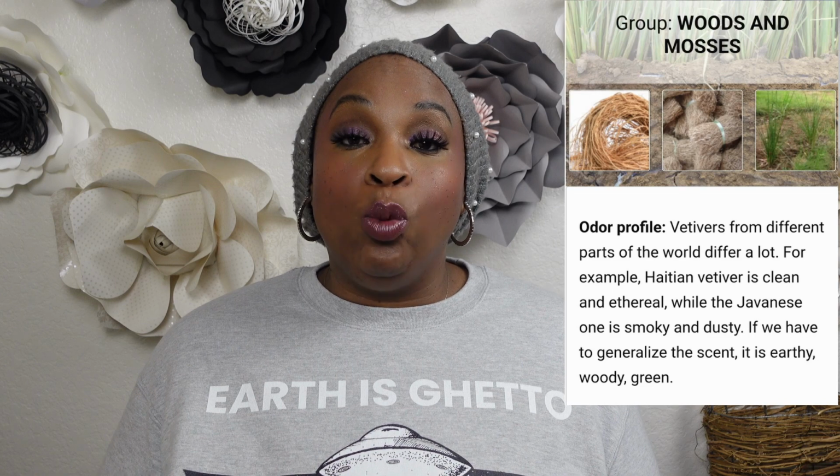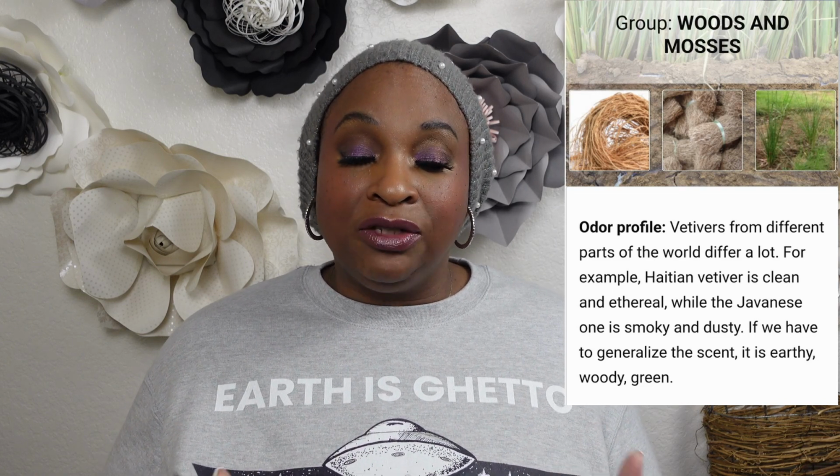Vetiver is a fresh green note that can go a little smoky or can go like fresh cut grass. Vetiver is more of a grounding fragrance. You usually find them at the end, in the base notes of a fragrance. And I find myself reaching for these during rainy day seasons, and now I understand why, because I did a little research on vetiver. So vetiver is a wood, and it comes from the wood and moss family.